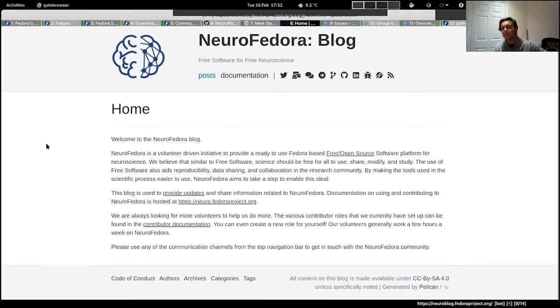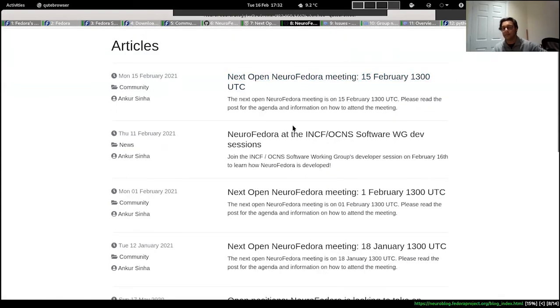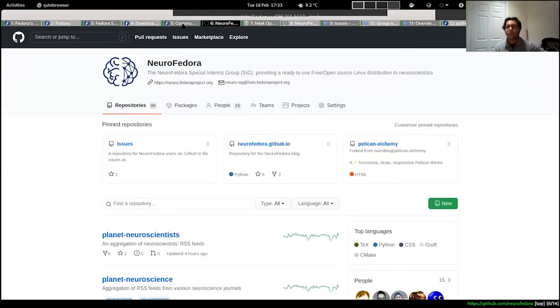The blog is similar. It's used for announcements. So the agenda for the next meeting will come up here, or the announcement for this session, for example, came up here. And this is hosted on GitHub Pages, which is why we have some GitHub presence. We also host two planets.